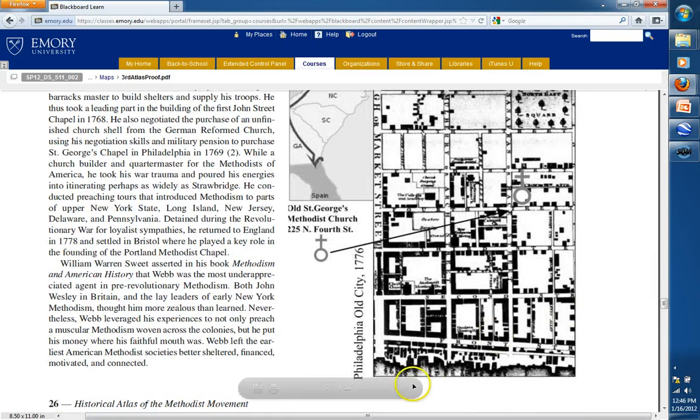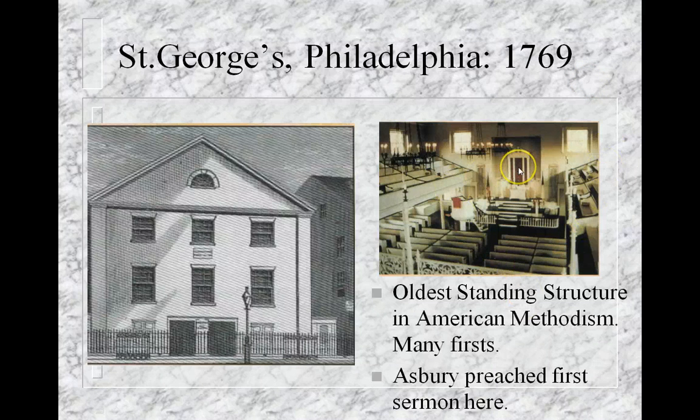Here's an old map of Philadelphia, and St. George's is on 4th and Race Street, 225 North 4th Street, and this congregation boasts from its work in 1769 that it is the oldest building itself. The building remains in the place and in the same condition. It's been renovated, but this is the oldest standing church building in Methodism. You can see here the interior, very similar to John Street, but really comes from an earlier generation, 1769. It's been relatively unchanged.